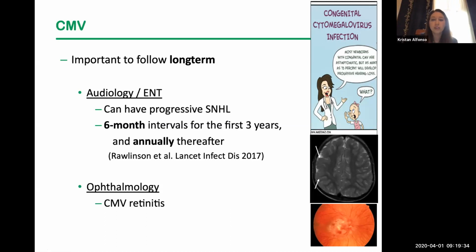You can have stable hearing loss. You can have progressive hearing loss. It's very unpredictable. Generally, the recommendations are that you follow at 6-month intervals with hearing testing for the first 3 years, and then annually thereafter. It's also very important that they see ophthalmology to follow for any retinal changes.